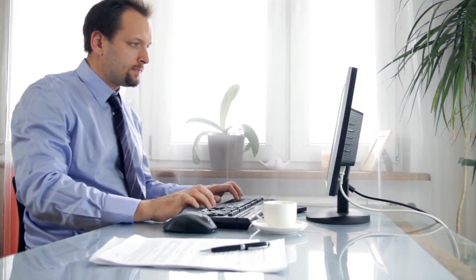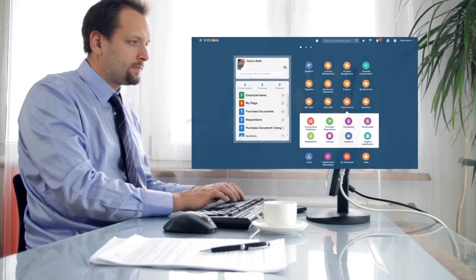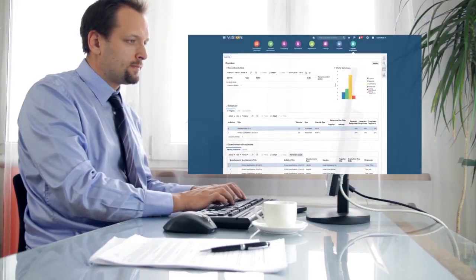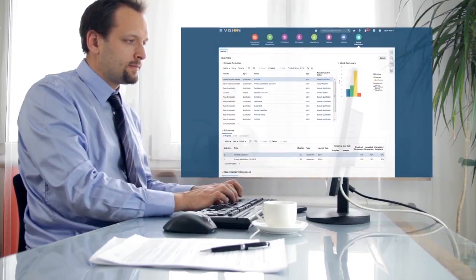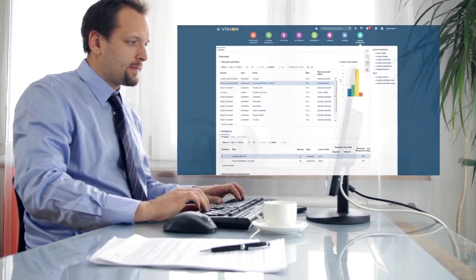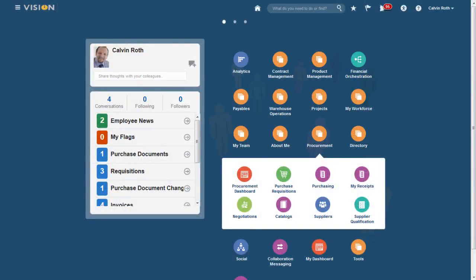This is Calvin Roth, Procurement Manager for Vision Corporation. Oracle Procurement Cloud is a robust end-to-end solution that helps him manage their entire source-to-pay cycle more efficiently. The Supplier Qualification Management module enables him to streamline the process of qualifying suppliers based on Vision's criteria. Calvin launches Oracle Supplier Qualification Management from the Launchpad view.